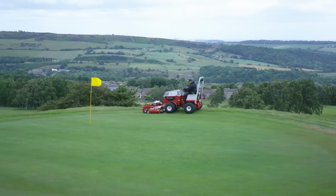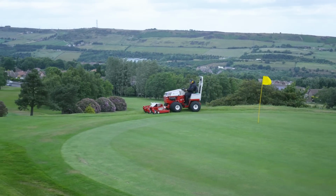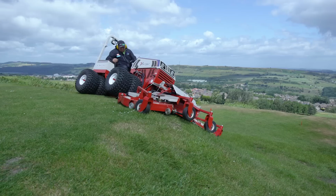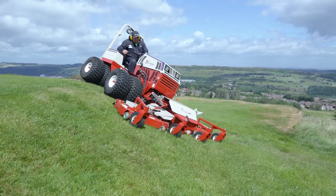It's really important to have a machine that will tidy areas up on this course. It also reflects our ability as greenkeepers, what we can do, what we can achieve with the right machines for the right job. And this machine is one of the machines that I can recommend to anyone and everyone.